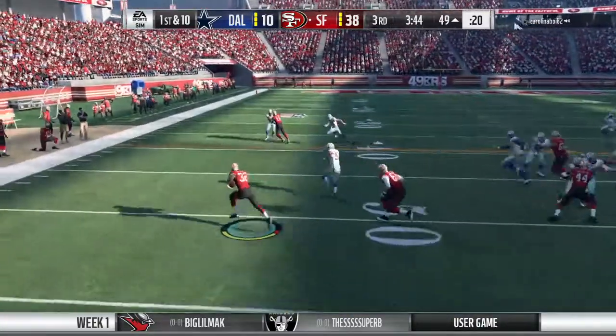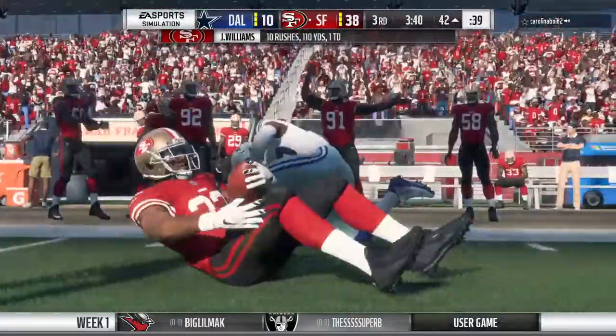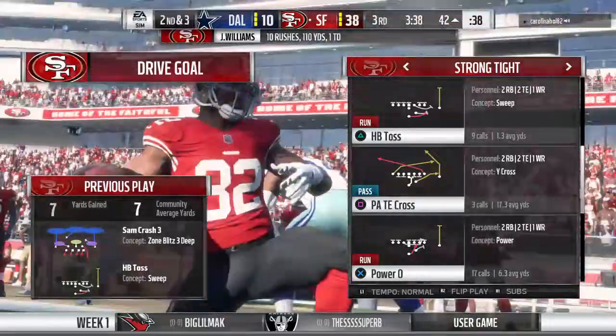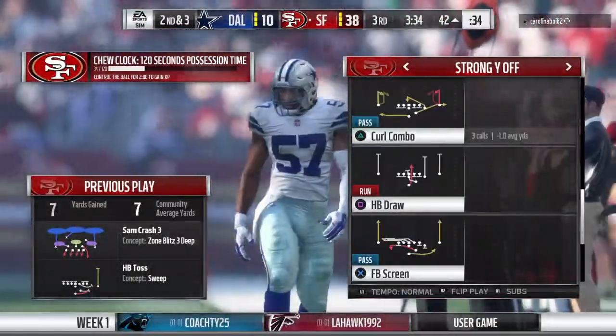They stick to the ground game on first down. It's Williams. And he's going to be run over. Hit hard as he'll be marked down. 7 yards on the pickup there, and it'll leave him with a 2nd and 3.